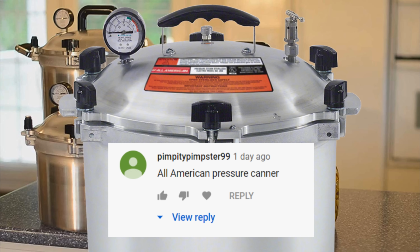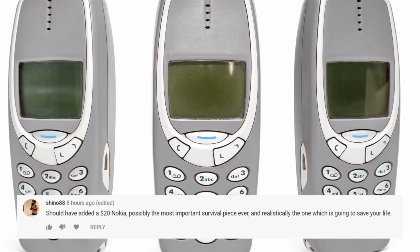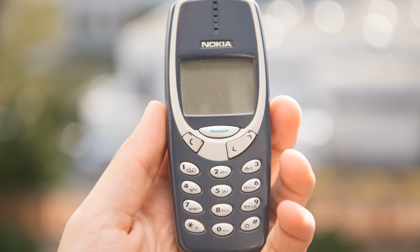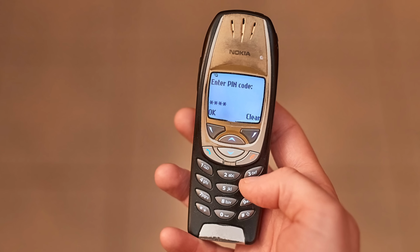Among those things were things like the All-American pressure cooker, a $20 Nokia phone, which makes perfect sense. Nokia makes very robust phones. Some of the original Nokia phones still work today. They're simple, dumb phones which came from an era when people were still smart enough to build things that lasted.